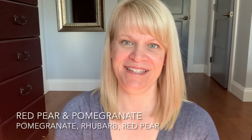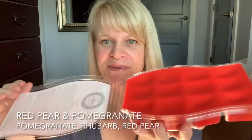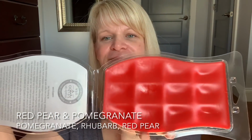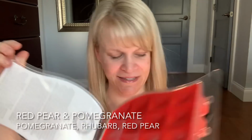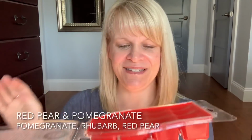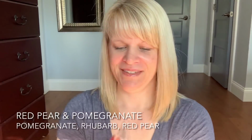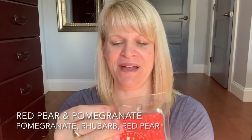I also picked up the scent of the month that I didn't get, Red Pear and Pomegranate. I actually have a story with my Scentsy Club, but look at that beautifulness. This is almost 5.75 bars of Scentsy wax. And the real estate for smelling is terrific on this. I love this. It's like a fruit punch that appeals to my nose. This is really, really nice.